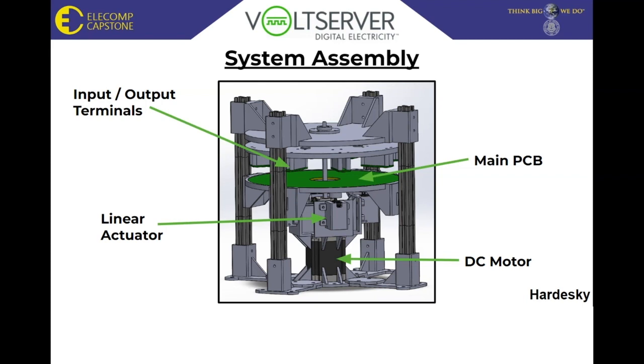Once our motor is at its desired rotation and our linear actuators are active, our PCB will rise up to the input terminals, making a secure connection, and Volt Server's DE signal will pass through our ACTs at its desired cable length.